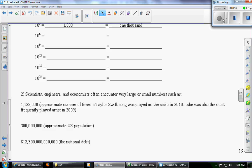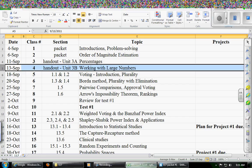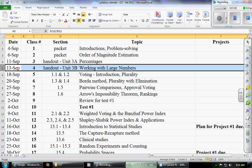So we are on page 13. We'll take just a quick peek at the calendar. Remember again that you have a copy of this on the back of your syllabus. Today we cover working with large numbers. I will say that the first 4 classes, including this one, in my mind, are all about numerical literacy. We talked about the penny filling problem, orders of magnitude like this dentist question, percentages, and finally today lots of stuff about really big numbers. I think the common thread for those 4 classes is numerical literacy.